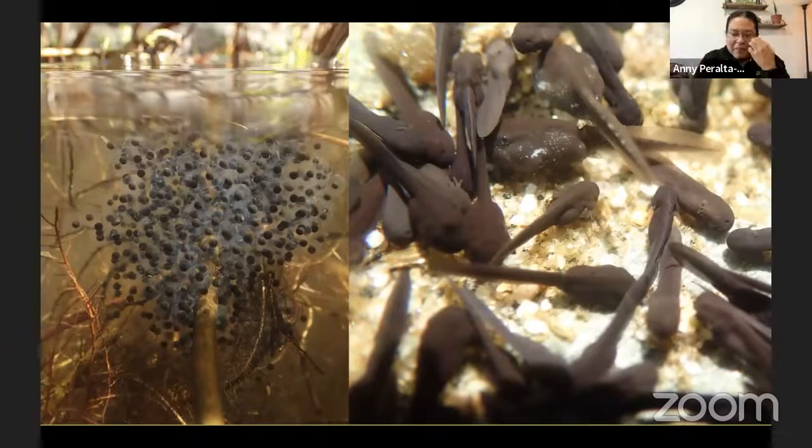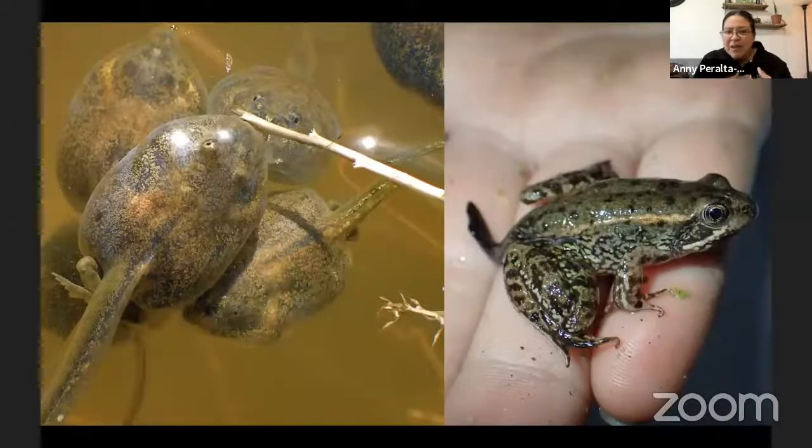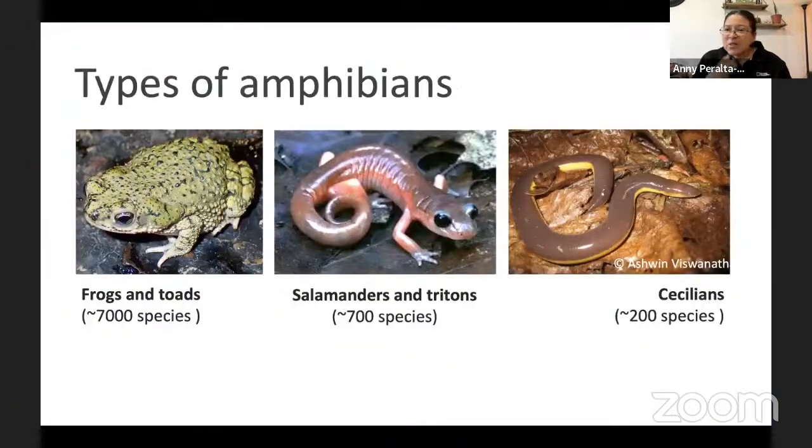There's something happening. And then they will grow bigger, and they will absorb their tail, and they will start getting these tiny legs. And then they will become a version of an adult frog, and they will come out of the water and start looking for mates and food, of course. And that's their stage in the water. And then they will go out to the land and spend a part of the rest of their life there.